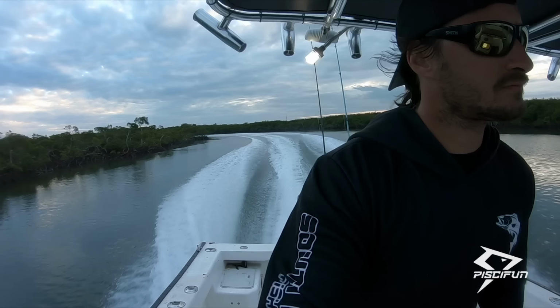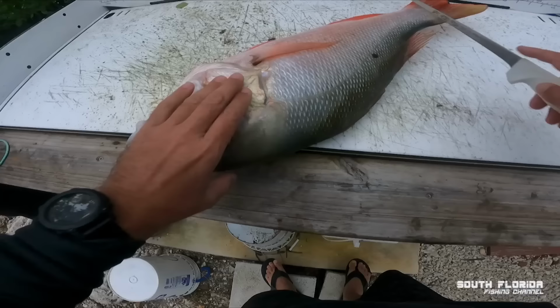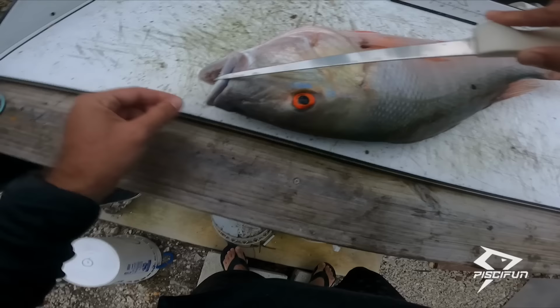I got a new battery in my GoPro. Clean the beast! Oh yeah, that's right. We're gonna open up his stomach and see. And they got serious teeth too, man. They can just suck that ballyhoo down and gone. You don't want to put anything soft and long in that mouth.